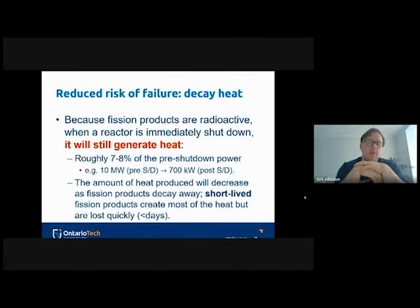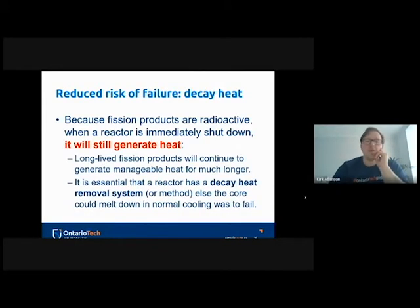Thankfully, the short-lived fission products decay away quite quickly. They produce most of the heat because they're decaying quickly, so they're giving out energy quickly. So we can lose that in a matter of a few days. Long-lived fission products hang around a lot longer, and we know that's part of what the legacy nuclear waste is.